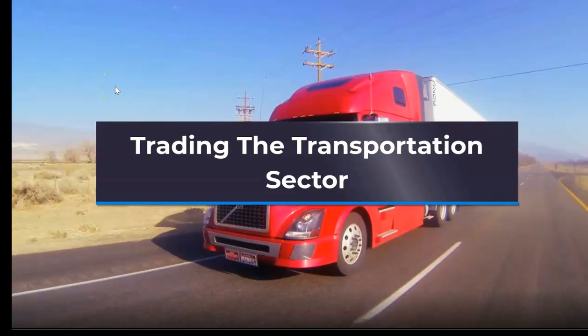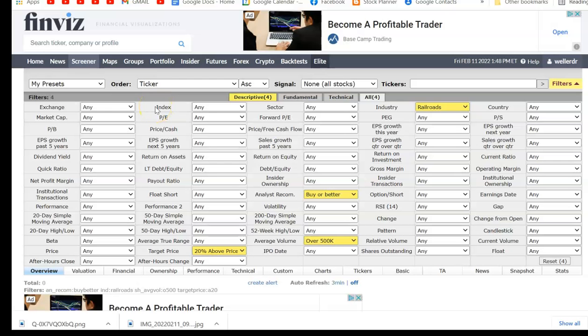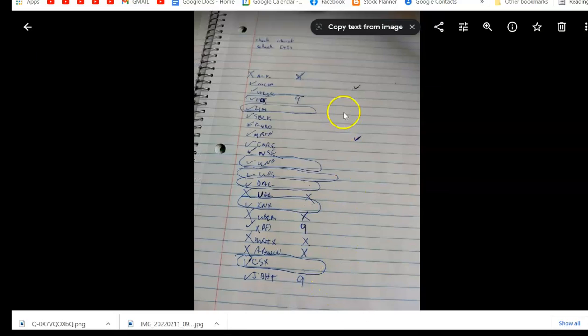We're now in part 2 of our trading the transportation sector. Well, we put together a watch list of over 20 different stocks. We graded them using Tipranks from 1 to 10, and we're looking for 7s, 8s, 9s, and 10s. We found 10 really good stocks.